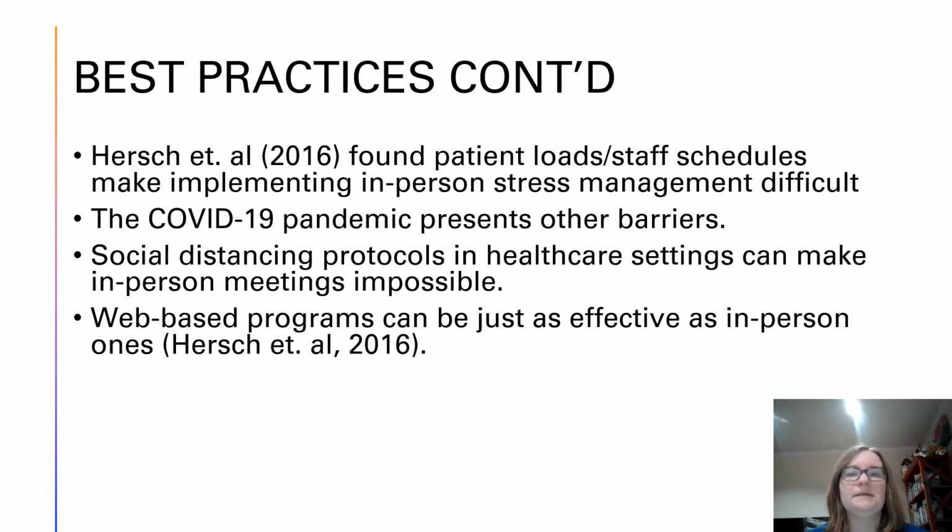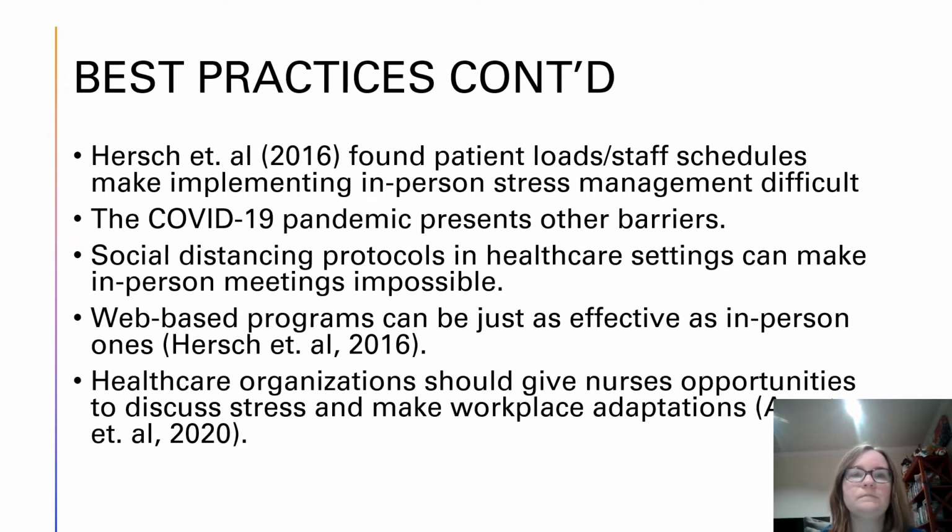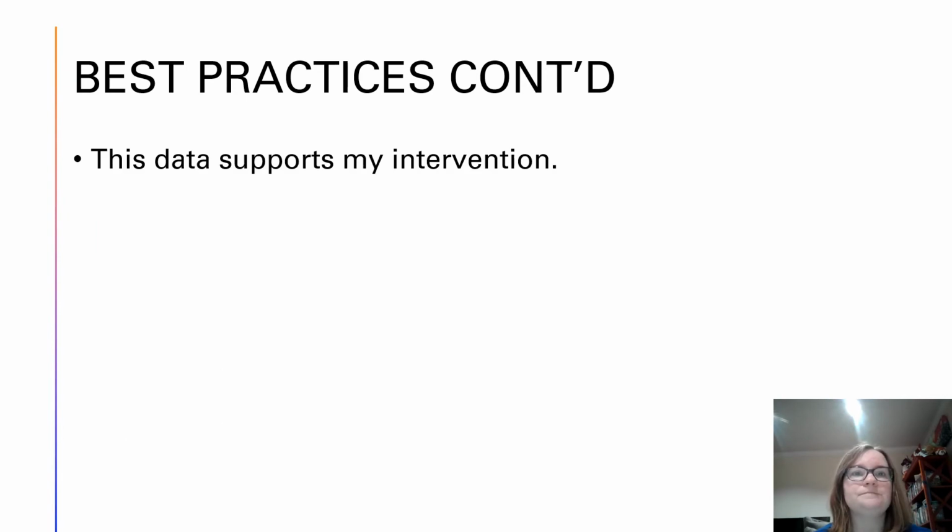Web-based programs can be just as effective as in-person ones, according to Hirsch from 2016, which is important for us at this time. Arnett also stressed the importance of healthcare organizations giving nurses opportunities to discuss their stress and make workplace adaptations during the pandemic. The data I have just listed supported my intervention.